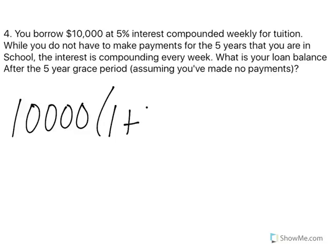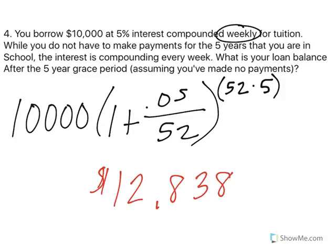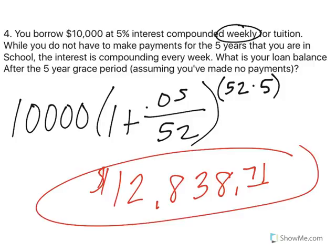Okay, so we have $10,000 times 1 plus the rate, which is 5%, and it says weekly, so 52 weeks in a year. Our exponent is 52 weeks times 5 years. So when you type that in, it's going to give you $12,838.71. So you're owing an additional $2,838.71 because you didn't make any payments for 5 years.